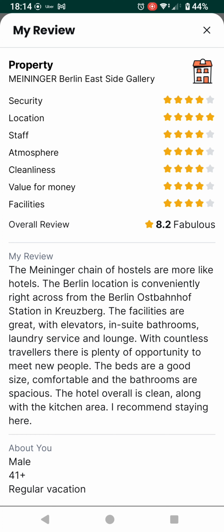The fifth category is cleanliness. As part of the Meininger network, Meininger Berlin East Side Gallery had a professional cleaning staff working at all hours to keep the hostel clean. While Kreuzberg and Berlin in general is not known for its cleanliness, the hostel wanted to keep itself to a higher standard by making sure all the common areas were always presentable and sleeping areas were comfortable and clean. Overall, a 4 out of 5.